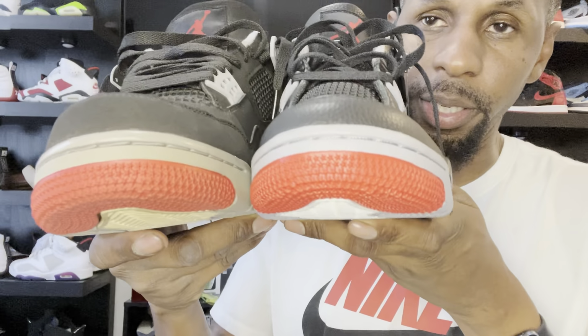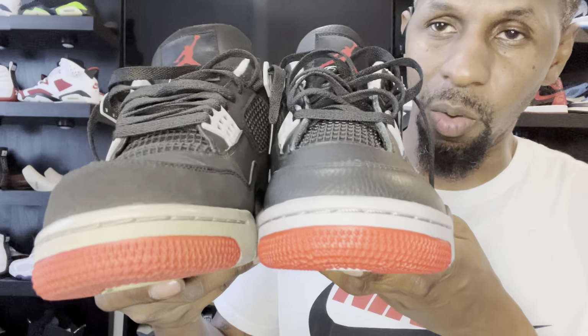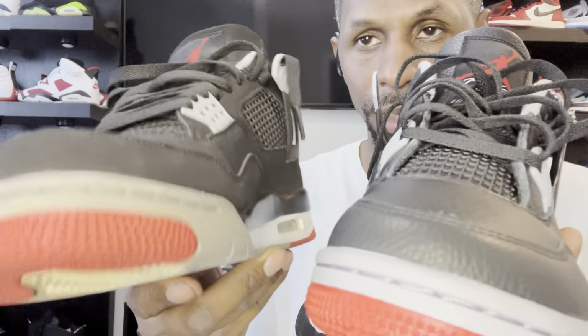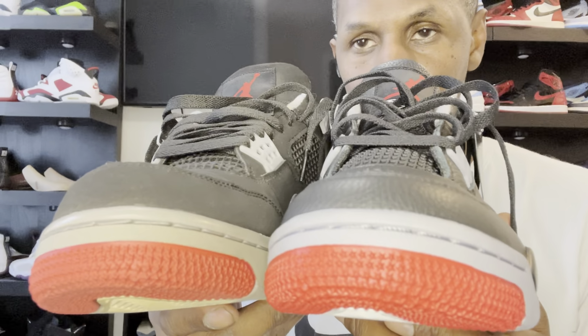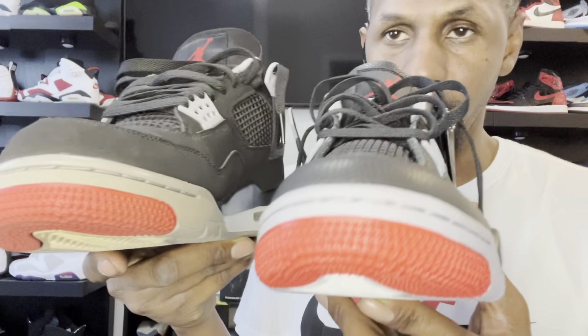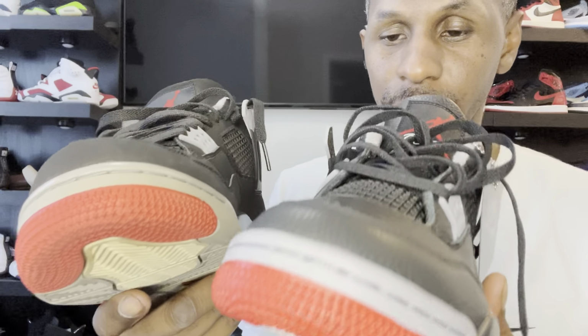But I don't know which one I will really rock with more. Because look at it, y'all. Look at the gray on them. Is it because I wore them? Y'all see the white? The gray on this one is darker. It's a dark gray. I don't know, but this right here is more gray than this one. This is a light gray. But who knows? It's probably over time.